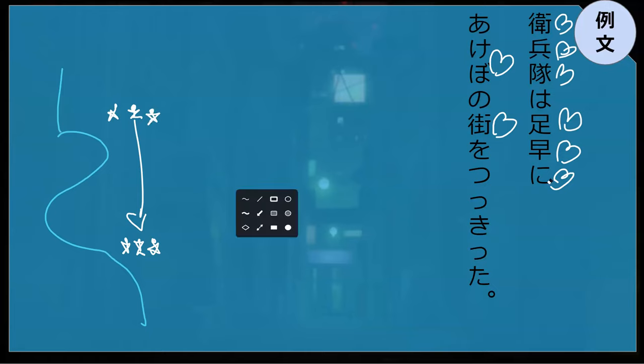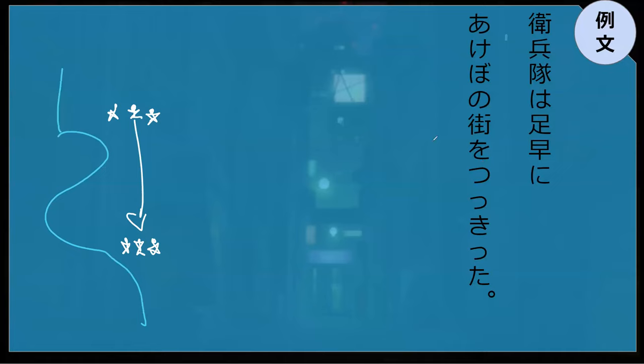So here he says the squad of guards quickly move on foot, right? This is quickly move. They quickly move across the district of Agebo, which is Dawn District, right? Perfect. Agebo. And do you remember how to say breath in Japanese?